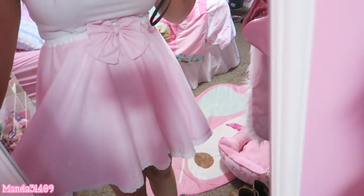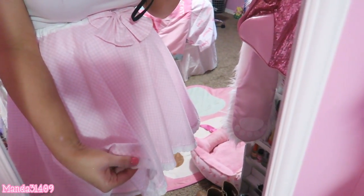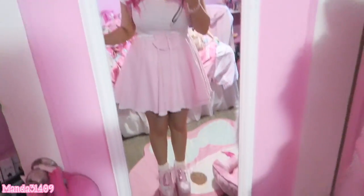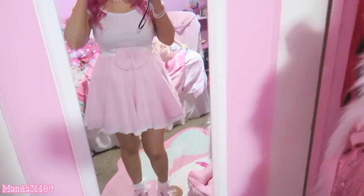It's a pink gingham with this little detachable bow at the waist and this little lace detailing. So cute. Okay, so anyway, that's my skirt. I love it. Thank you again, Cindy, for this skirt. My shoes, I just showed you guys, so I'm not gonna get too much into those. You guys saw my socks as well. I'm all out of breath because I'm getting too excited.